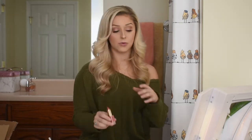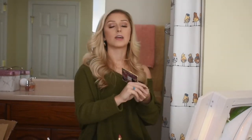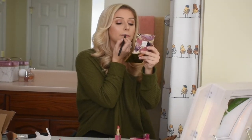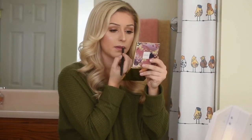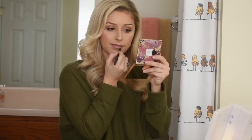I'm excited to try this, but first I'm going to line my lips with my all-time favorite lip liner. This is the shade Whirl from MAC. I'm going to line my lips and I'm going to put the lipstick on. I'm going to use the mirror that comes in the eyeshadow palette. I'm going to overline my lips again. I'm shape-shifting. Go ahead, tell the church, see if I care. We are lined, we are ready for lipstick.